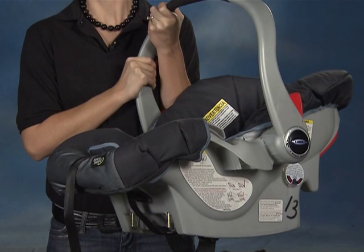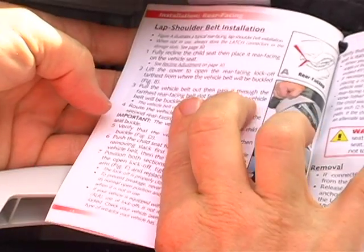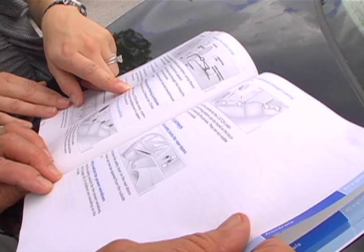Now, with this seat, you want to make sure that it's appropriate for Emma. So you need to check the label to make sure that the weight and height limit is appropriate for her. Now, the first thing that you want to remember when installing a car seat is to always check the vehicle owner's manual and the manufacturer's instructions for the seat.